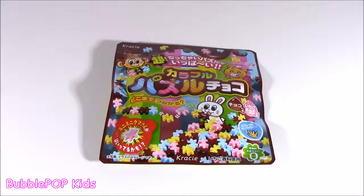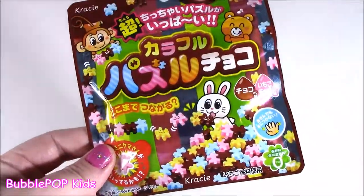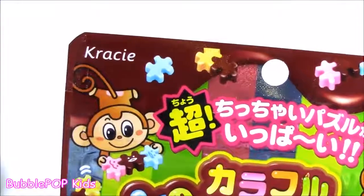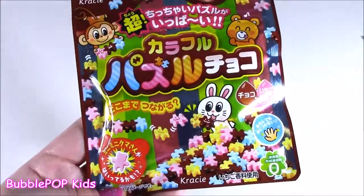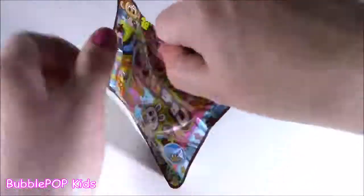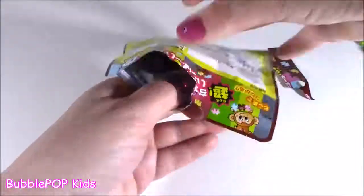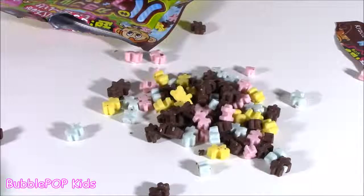I am hyper. I'm like jumping. I tried all of these things, and there is the final one. Looks like puzzle candy. Crazy. Oh, can you read any of this? Because I can't. But it looks like bunny puzzles with chocolate and candy. Here it goes. Let's see what this thing is. Normally, I could tell what something is. This one, I'm a little confused. I don't know if it's like sweet candies or chocolates. Or maybe a little bit of both. Ooh, definitely a little bit of both.